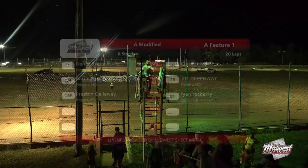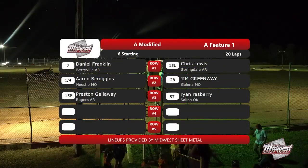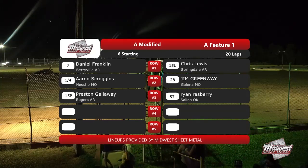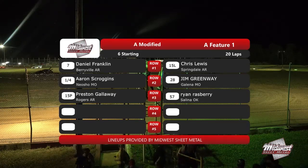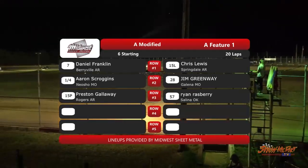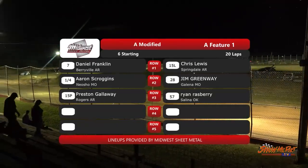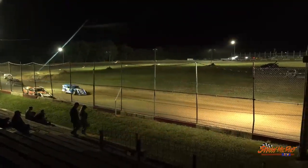Out of Berryville, Arkansas, it's going to be the number 7 of Daniel Franklin. On his outside, out of Springdale, Arkansas, the 15L of Chris Lewis. Inside row number 2 is going to be the quarter machine of Aaron Scroggins out of Neosho, Missouri. On his outside, Galena, Missouri's 28 of Jim Greenway. And starting on the rear, going to be the 15P out of Rogers, Arkansas, Preston Galloway and Ryan Raspberry out of Salina, Oklahoma in the number 57.